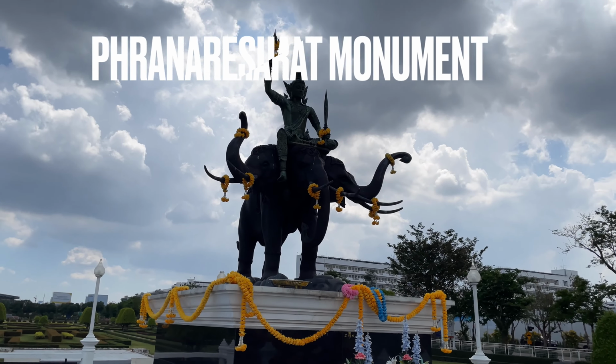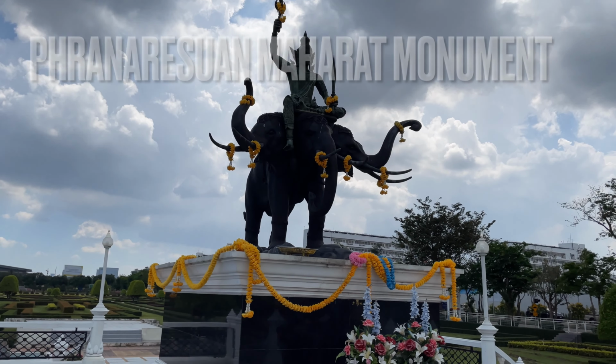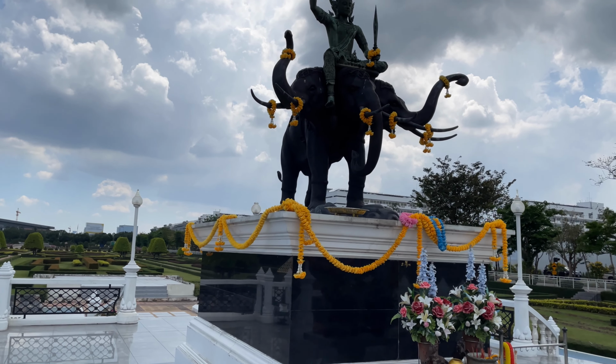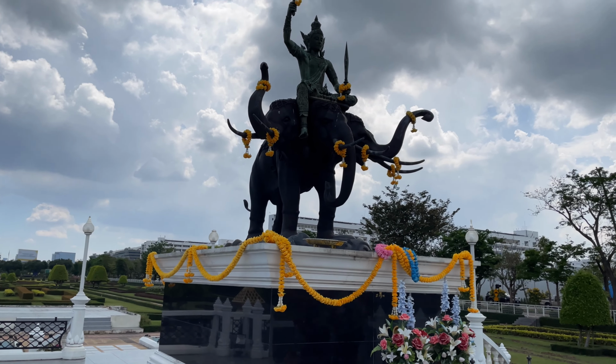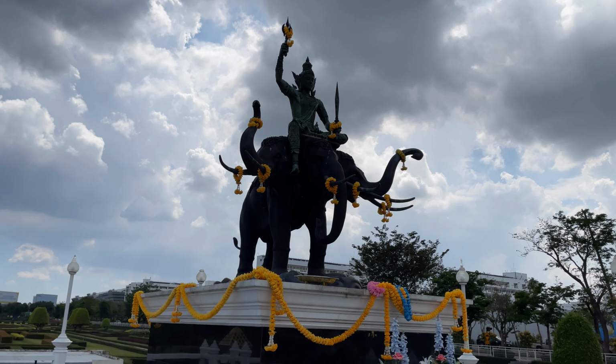Okay, so here's our last statue. This is Phra Naresuan Mahahat or something like that. Anyway, I'll put its name up on the screen. It's a Hindu god riding the Erawan elephant. Pretty nice, just out here in this park with nobody around. So you can see the size of it. It is quite gigantic. It's nice.